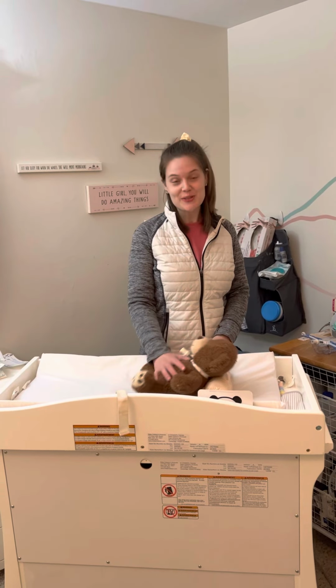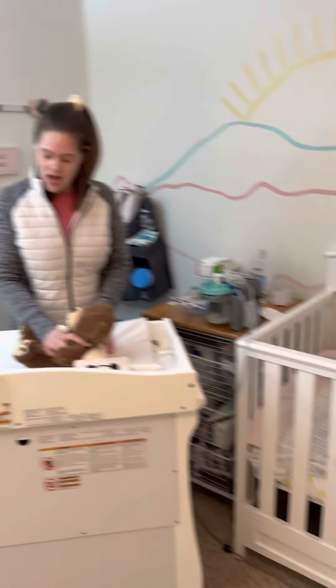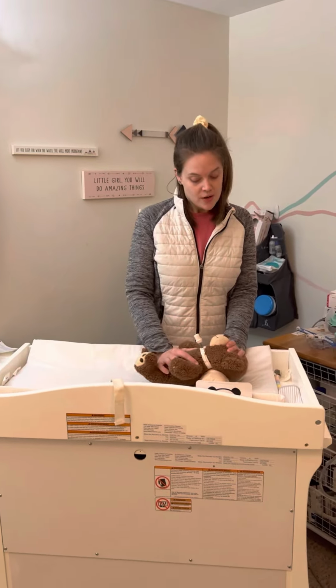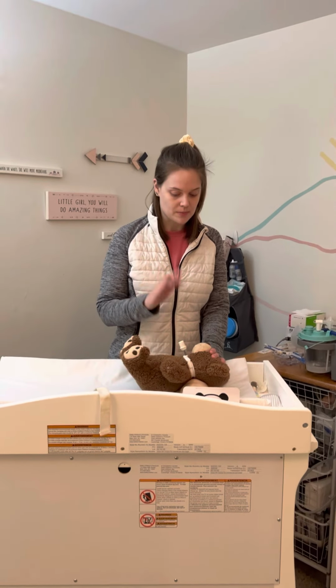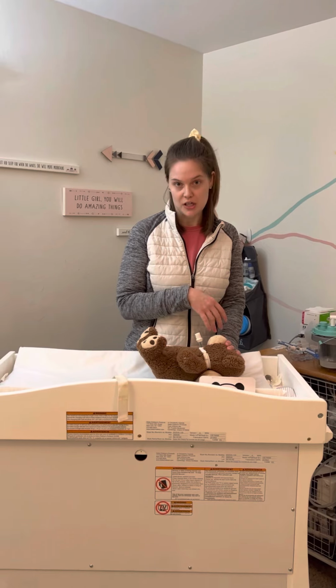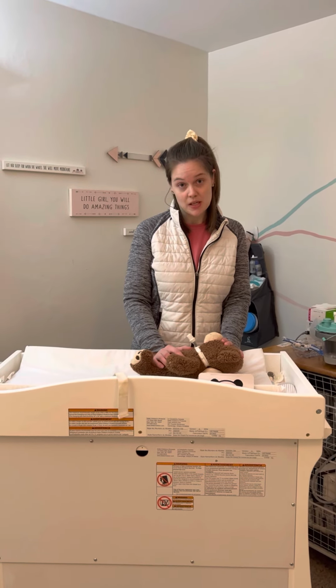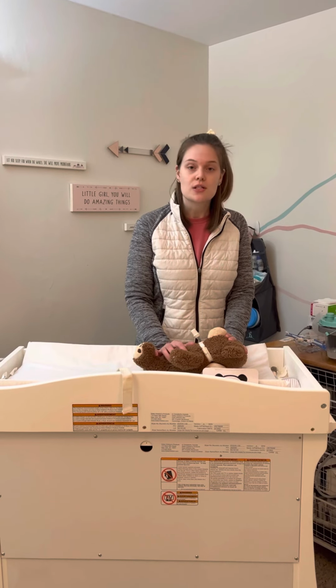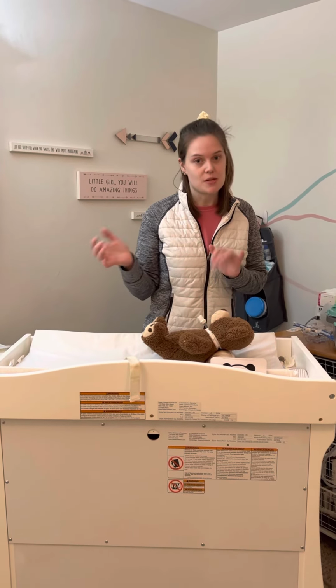Okay, so we're gonna do an example of a trach change on the bear so I can explain it a little bit better. So first of all, we do routine trach changes every 2 weeks where we take out the old one and just put a brand new fresh one in. The other reasons why you would do a trach change would be an emergency type situation. So that would be if her trach were to come out accidentally, you would emergently put a new one in.